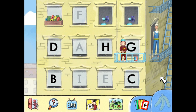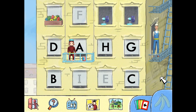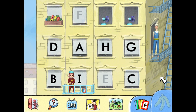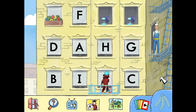Find the first letter of the alphabet. Nope, you've already cleaned that window. Yes, A is the first letter of the alphabet. What comes after H? Yes, I comes next. What comes after E? Yes, F comes next. What comes after D? That's right. E comes after D. Excellent! You earned a banana!